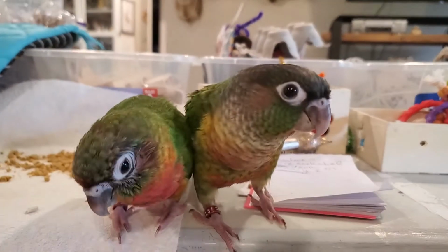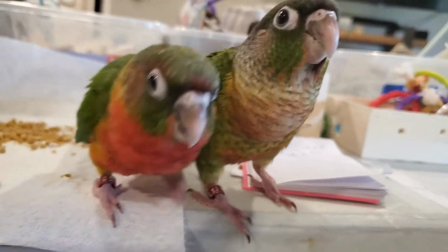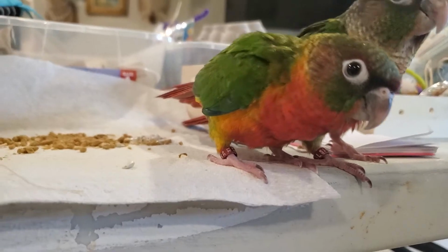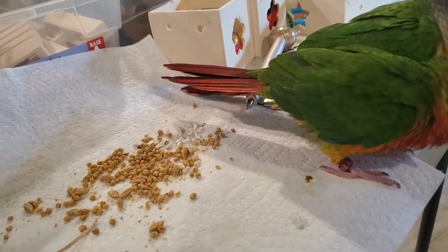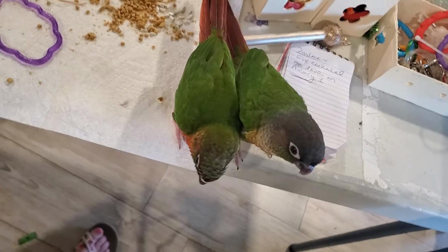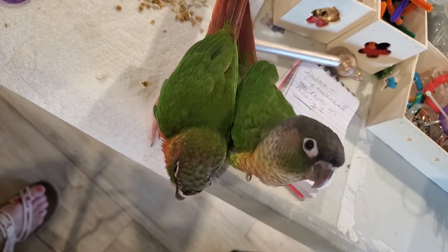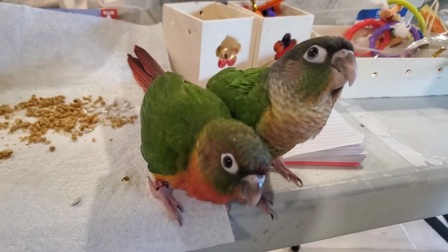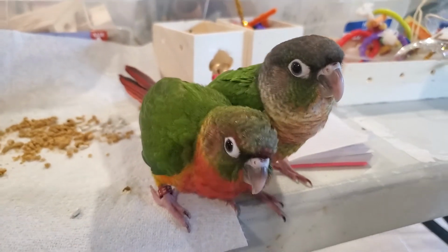So he has a lot of colors, but in the darker head, the dominant red goes the full red chest and then the little yellow band, brightly colored tail feathers. They're really beautiful, bright evergreen colors on the back.